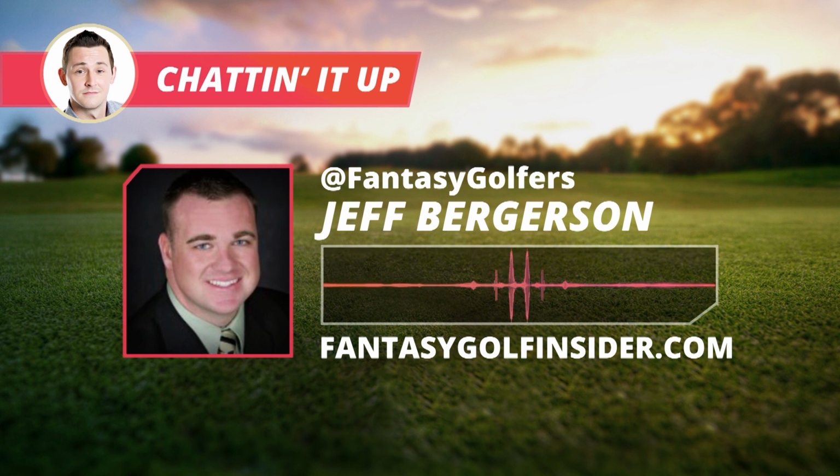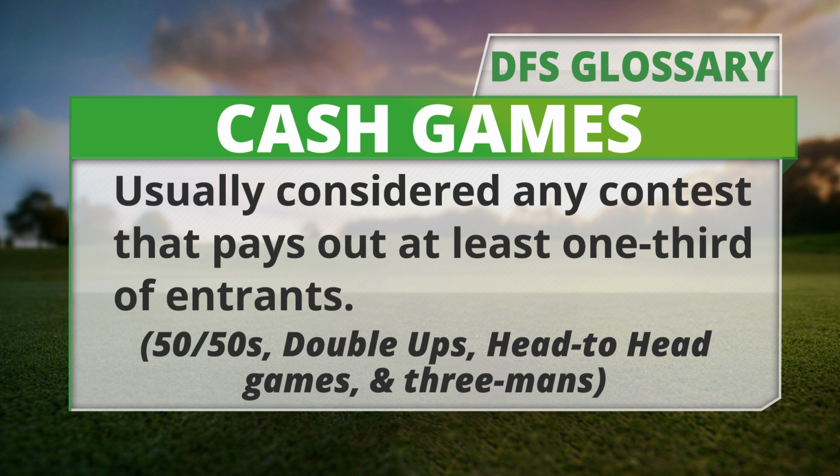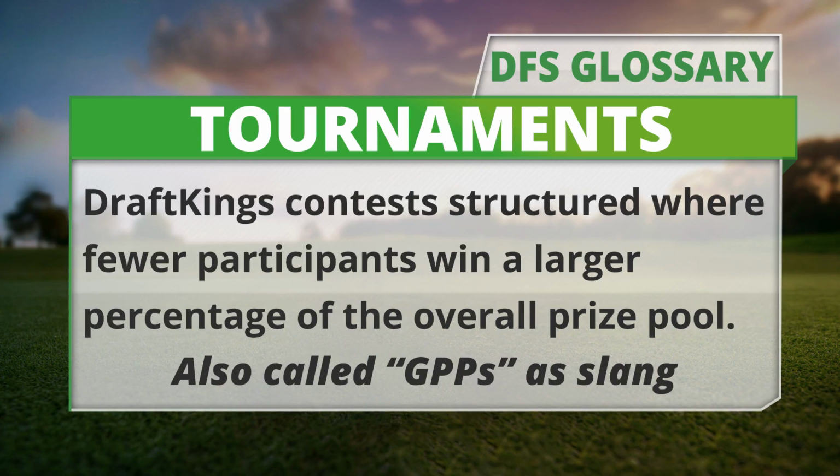So I always recommend to our members that they should be playing both cash and GPP, but also going on the discipline. You don't have to play every week. So if it is a no-cut event, or weather is going to be involved or something like that, where there's more variables, less consistency, don't play cash games. Just take the week off of cash games. Play some GPPs until there's more steady conditions, more predictableness, and play some cash games then.